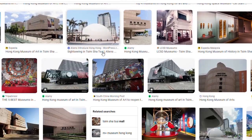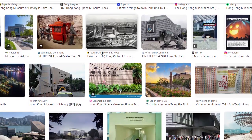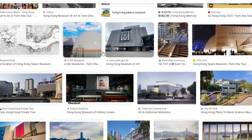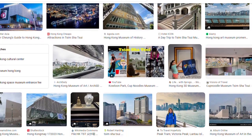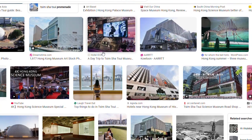Tsim Sha Tsui is a vibrant district in Hong Kong, which is home to several notable museums including the Hong Kong Museum of Art, Hong Kong Science Museum, Hong Kong Space Museum, and the Hong Kong Museum of History. The Space Museum and Museum of Art is located in Tsim Sha Tsui at 10 Salisbury Road, while the Science Museum and the Museum of History is located in East Tsim Sha Tsui.